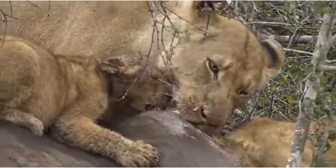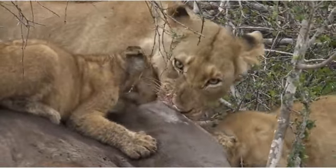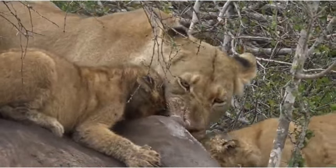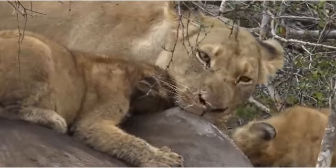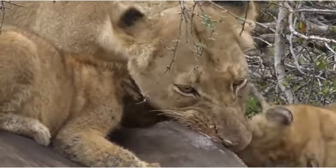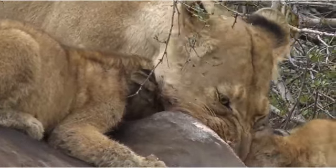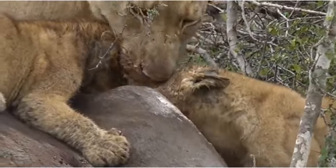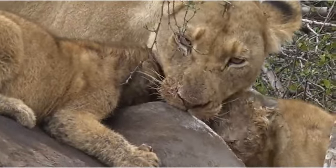Again, this cub in the way. Watch her, might get a little growl. Just a little warning. Nothing. She's going to bite the cub if she's not careful, or if the cub's not careful. Look at that. I don't know what it wants. Why doesn't it just go around and feed where the other cub is? A little growl.